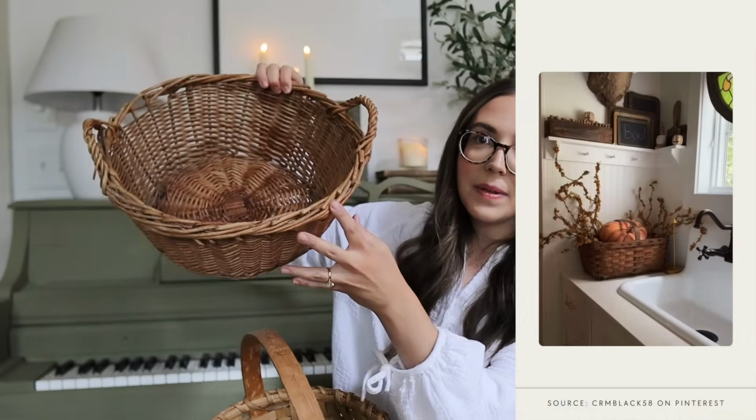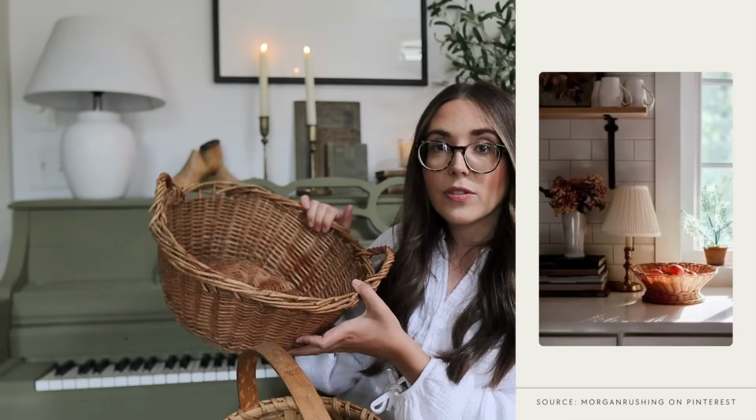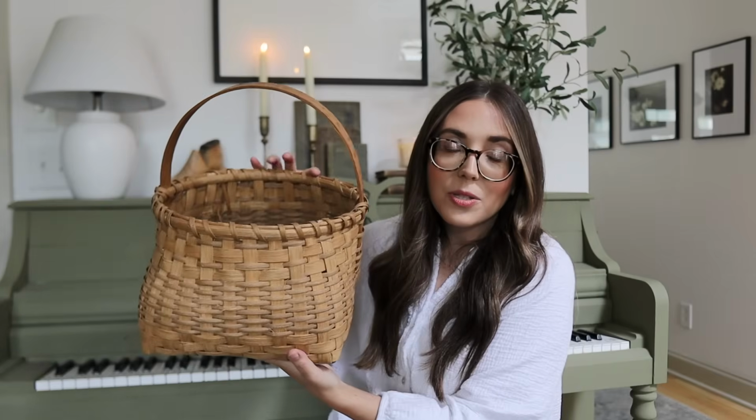I have two baskets that I got at antique stores a long time ago that have a little bit of wear to them, but I still love them and use them all the time. This basket is great to set on a little coffee table or a little ottoman. I've also used this during the fall season to put little wooden apples or my dried gourds in. There's so many different ways that you can style a basket, especially during the fall. And I have this one as well that was also an antique find.